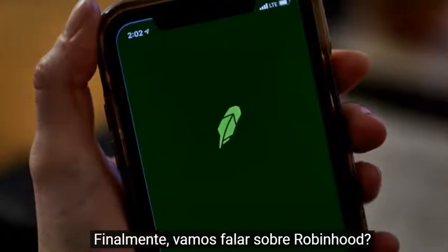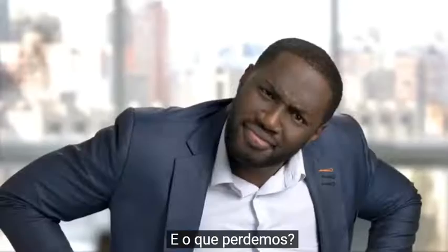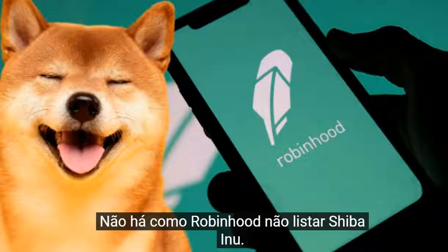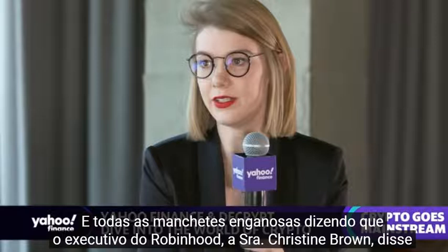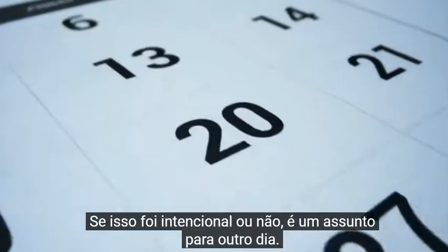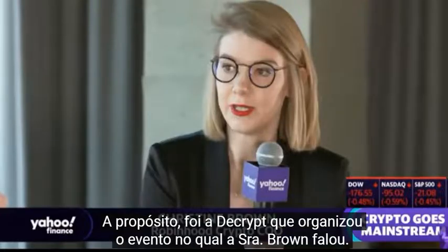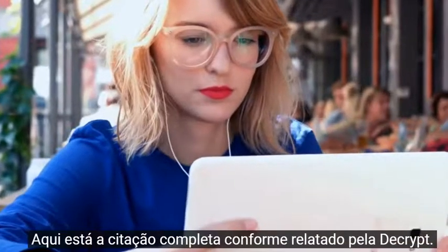Finally, let's talk Robinhood. What's true, what's not, and what did we miss? First off, let's get this clearly. There is no way Robinhood does not list Shiba Inu. And all the misleading headlines saying that the Robinhood exec, Miss Christine Brown, said that Robinhood won't be listing Shib are leaving out a vital aspect of the interview which was first reported on Decrypt. Whether or not this was intentional is a topic for another day. By the way, it was Decrypt that organized the event at which Miss Brown spoke. Here is the full quote as reported by Decrypt.